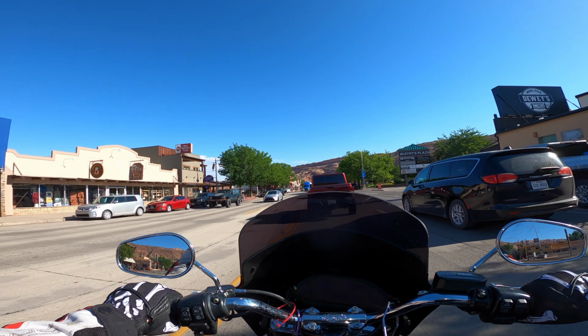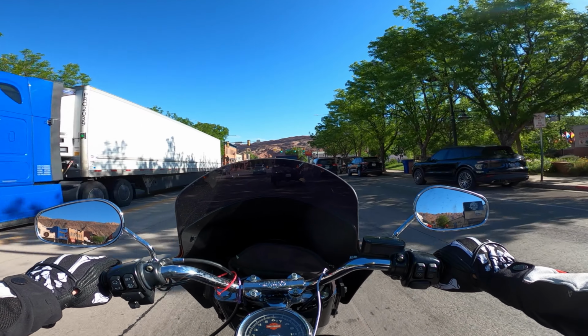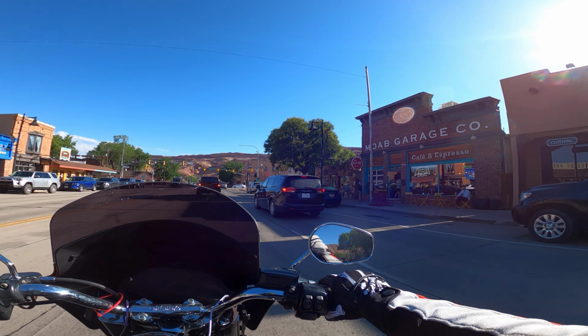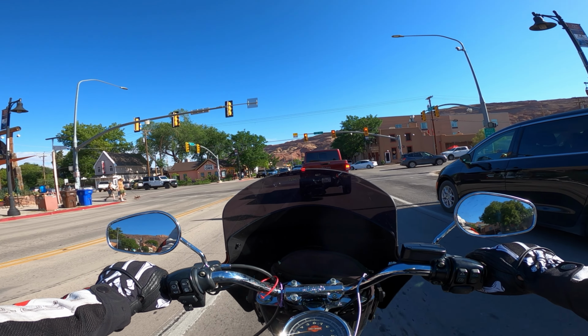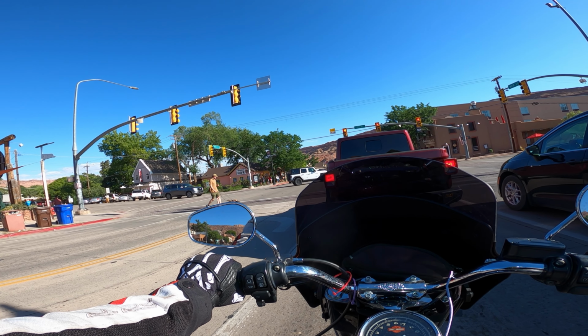All right, so I decided, hey, I'm just gonna go home. I could have spent the day here and tried to go on a hike or something, but I was like, you know what, I'd rather spend that time riding home because I have work tomorrow. So here's good old downtown Moab, I guess. I'm gonna get gas, and then I don't think I'll have too much else in the video. Obviously, if I see something interesting, I'll throw it in there.